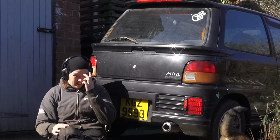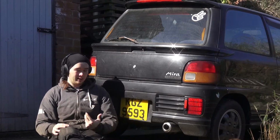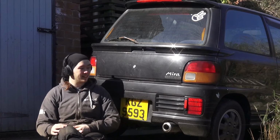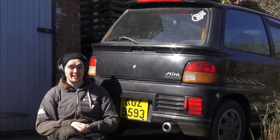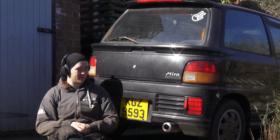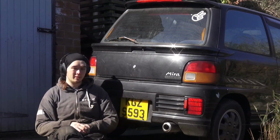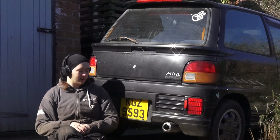What then happened was the nail in the coffin, because I was planning on getting it fixed and sorted. I got a speeding ticket in this car for doing 50 in a 30, because this is one of those cars that when you get on it, it just wants you to go and go and go. It revs so high and makes so much power with the turbo that you just end up maybe going a wee bit too quickly.